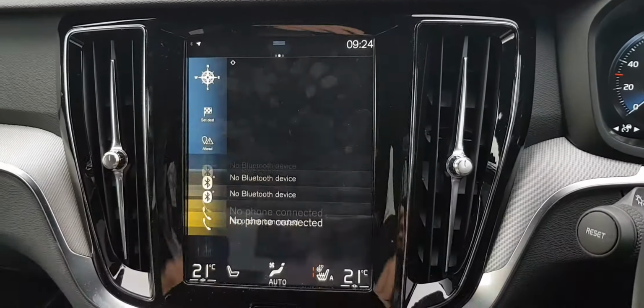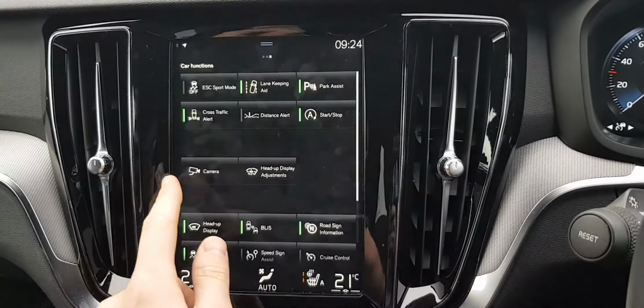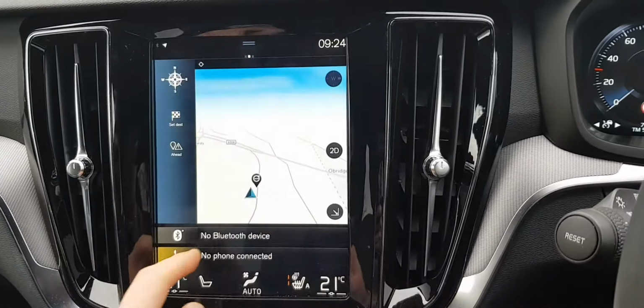New iPad style touchscreen is very intuitive. We have satellite navigation, you see scrolling through the different menus, Bluetooth for your phone connectivity, and hands-free. And if we click ourselves into reverse, you'll also see the reversing camera.